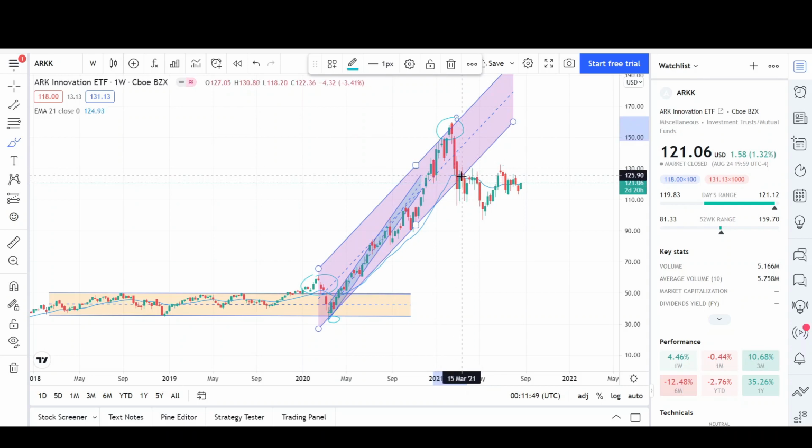It retraced back to the EMA and the channel side, and then it created that break because there was a little breakout here, and the price just went sideways in this range. So what could happen next is that it looks like we're coming back up to retest the high, or even possibly make a new high. So that's what I see happening. We just have to wait and see.